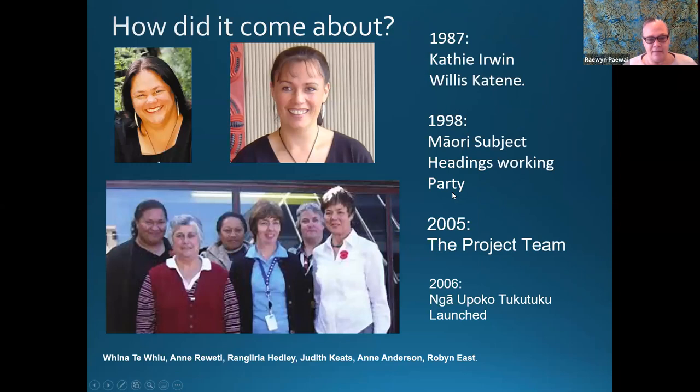So in the 80s, and that seems like a long time ago now, researchers, scholars and academics had discussions on how hard it was to search catalogues from institutes and libraries using Te Reo Māori. So they were frustrated by the fact that they knew there was material in libraries, but they couldn't access it. And so that created the movement for change.